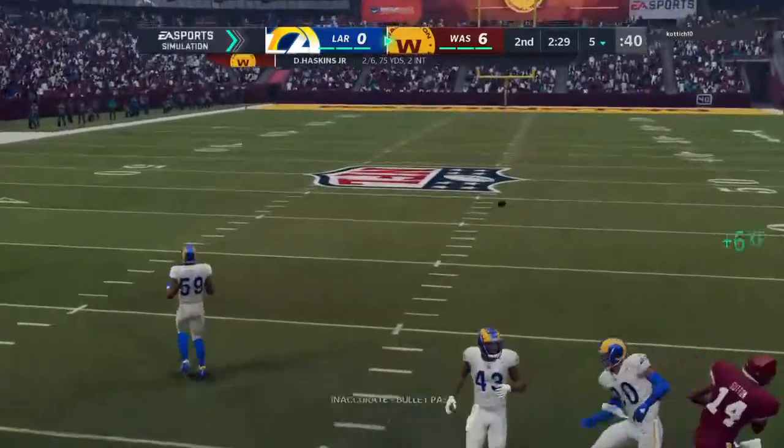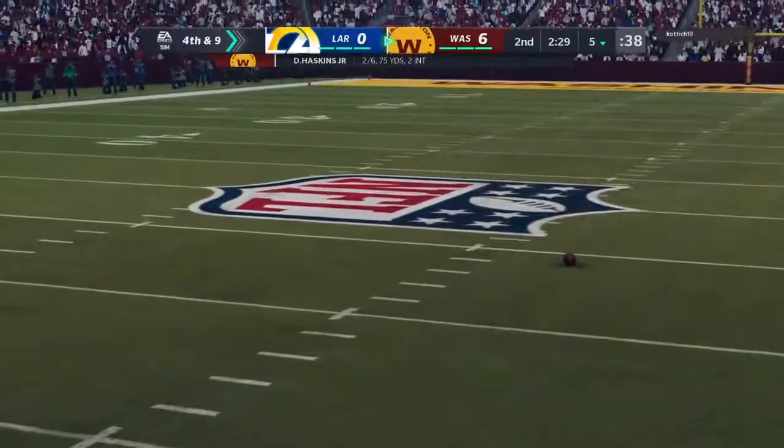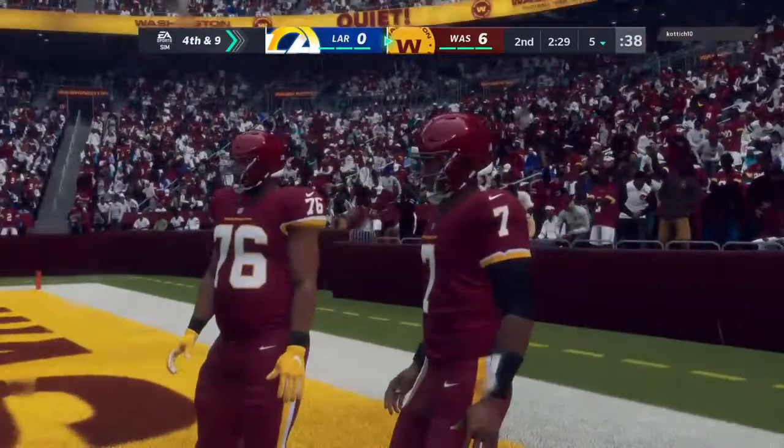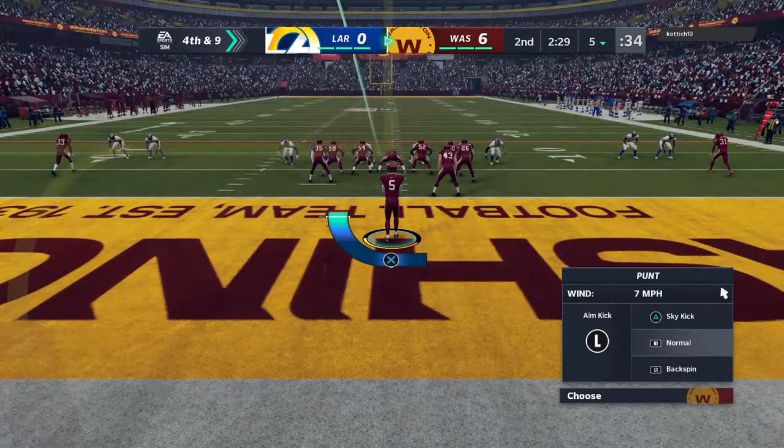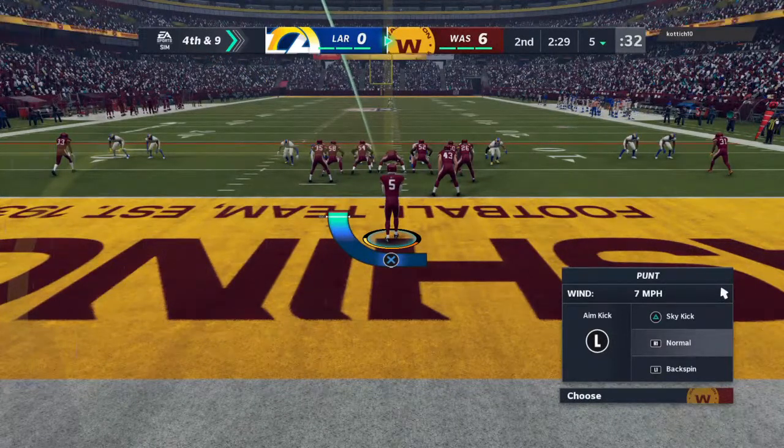And that is incomplete. How about some applause for the defense there? They forced him to throw that one into coverage, and just like that, they're staring at a 4th down. Well done. Here's Tressway now. And no room for error here as his first punt comes from deep in his own end zone.